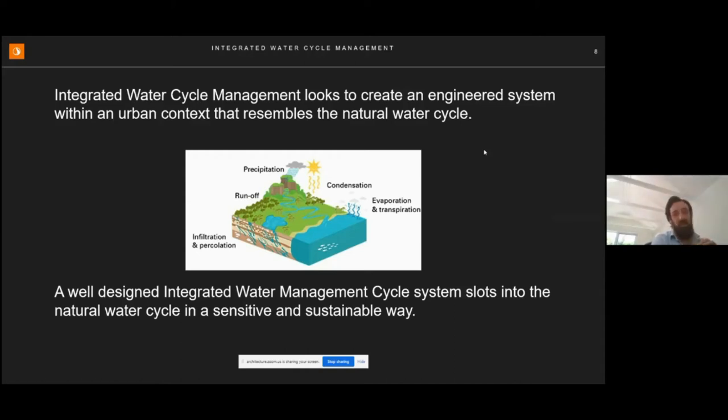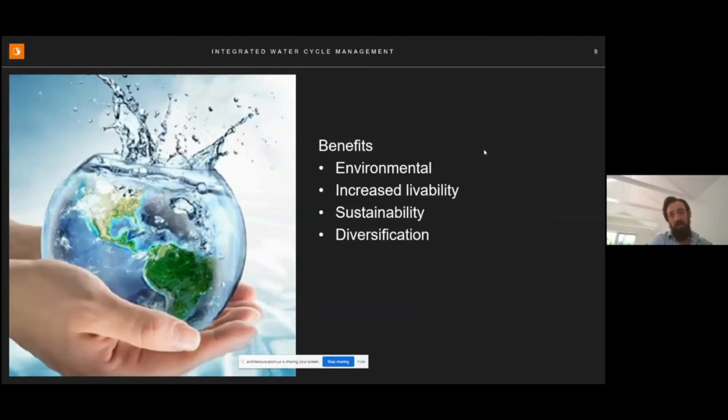So a well-designed integrated water management system will look to slot into the natural water cycle in a sensitive and sustainable way. Right, so what we're trying to do is minimize the impact that we're having by having that system in there. So what are the benefits of having a good integrated water cycle management system? Obviously we've touched upon the environmental benefits. If you have a good system that isn't drawing too much water out and isn't polluting at the downstream end, you're obviously having a minimum impact on the environment. So there's a real opportunity there to maximize our soft approach to dealing with water through urban catchments.